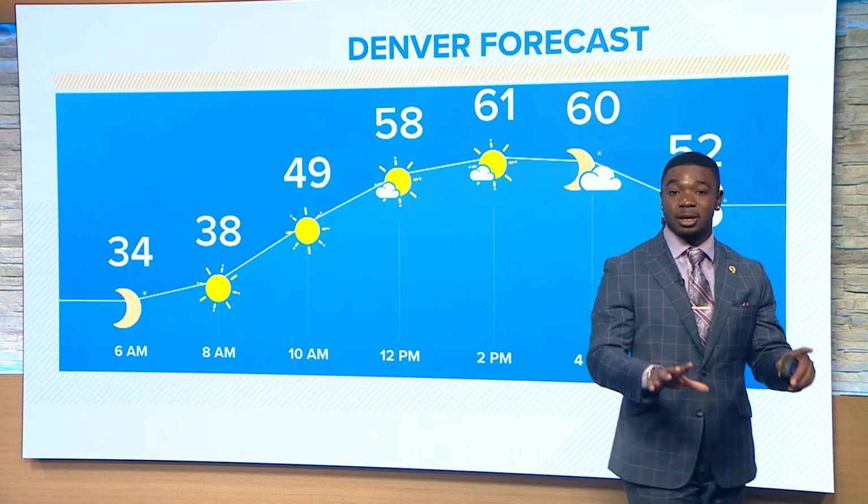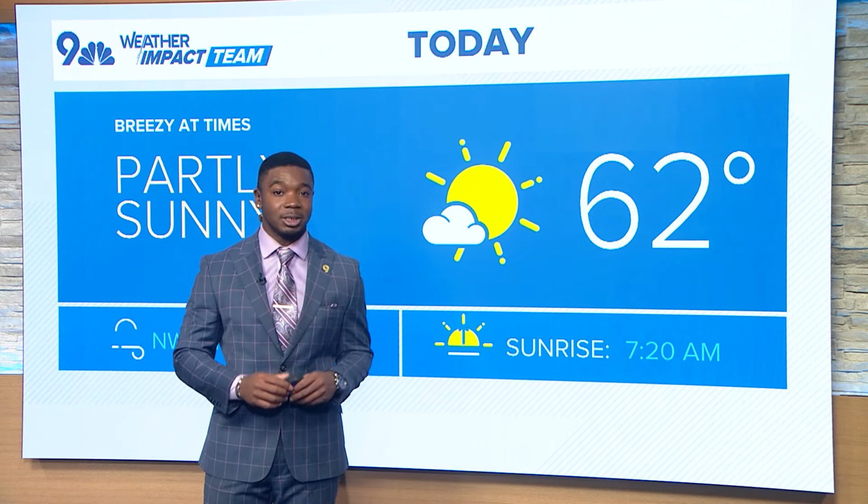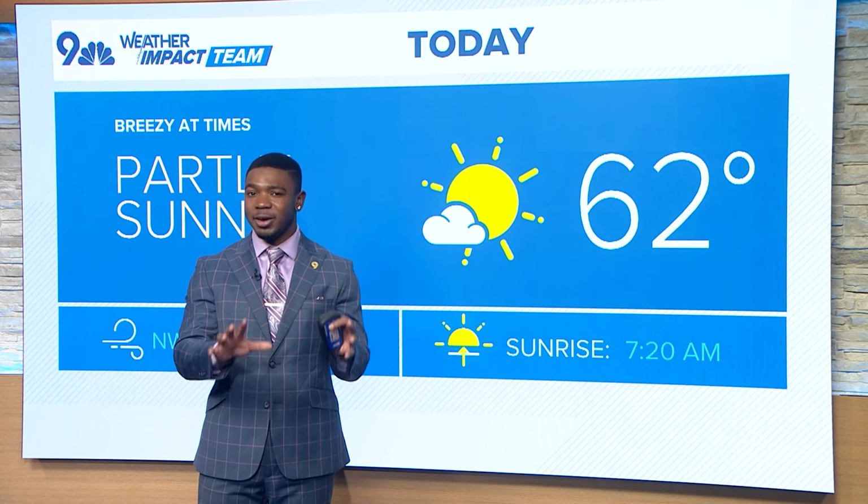Of course, we're going to see another warm day, especially as we head into the afternoon hours, seeing the low 60s by 2 p.m. Here's your forecast, the high for this afternoon, 62 degrees, and later on in the show, we'll talk more in detail about what to expect for the Broncos game and when we can finally see those weather pattern changes as we head into next week.